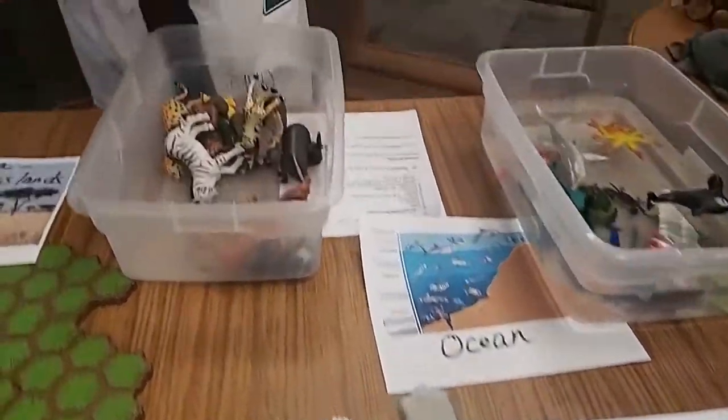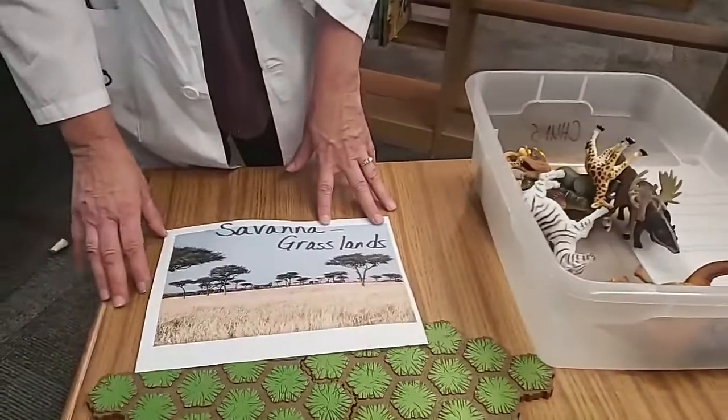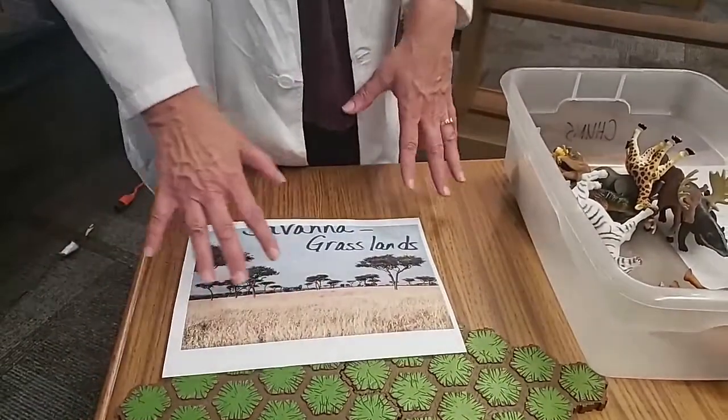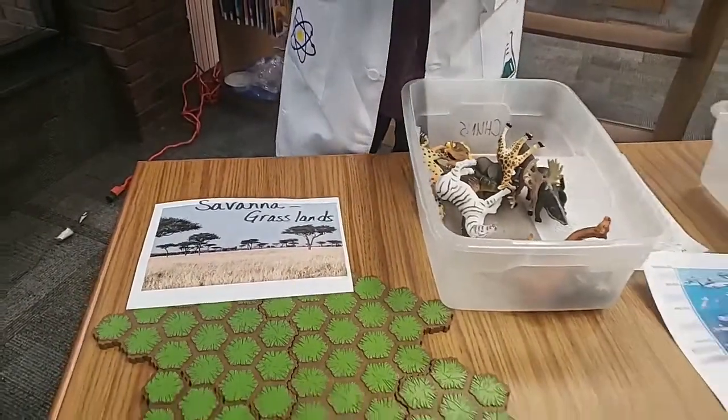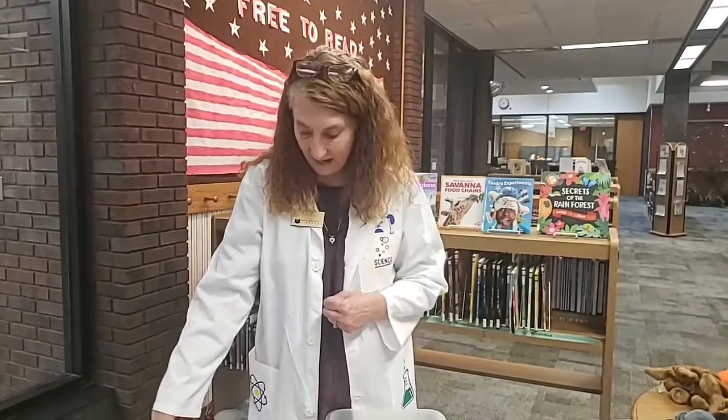All right, let's move over here and talk about the savanna and the grasslands. Now, when you go to the zoo, because I know you do, moms, and I'd love to take you to the zoo, most of the animals you see there, the big ones that everyone loves, are the ones that come from Africa that live on the grasslands. There'll be a few trees here and there for some animals to be able to pull those leaves down and eat, but most of it is grassland.